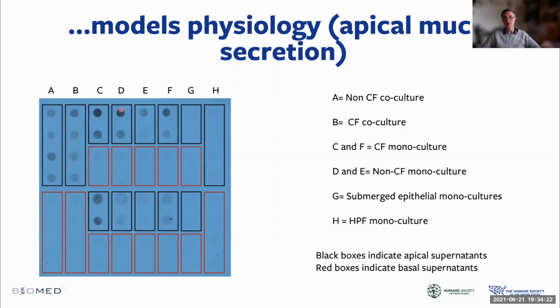When we look at epithelial cells by themselves, which are these boxes, C, D, E, and F, the black boxes, we see that the epithelial cells are making the mucus, which is what we'd expect, really. If we look at fibroblasts by themselves, which is in H, they're not creating any mucus. So I know that's probably not a surprise to you, but we just had to make sure that there's nothing freaky going on here and our fibroblasts have suddenly de-differentiated into epithelial cells, but that's not the case.